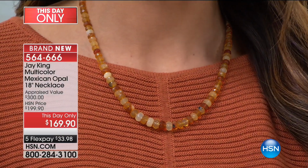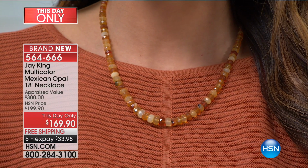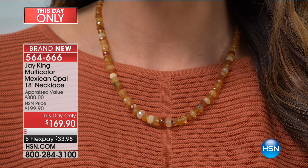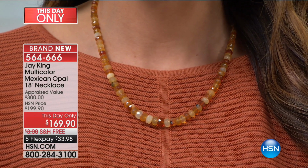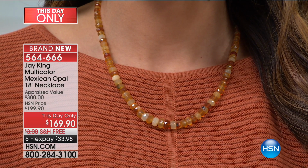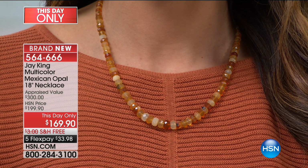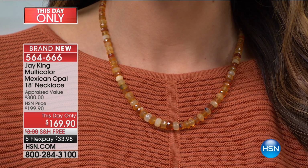This is all cut from the natural rough material. This is not enhanced. There's nothing to it. And what we've done here is we've used all the different colors that came in this particular rough. That's the biggest thing with the Mexican fire opal, it comes in so many different colors. That's what makes it hard to work with. It also doesn't come in very big pieces. It also is extremely, extremely expensive.